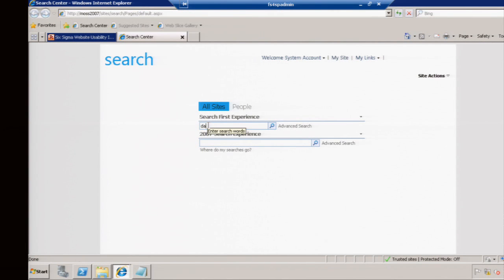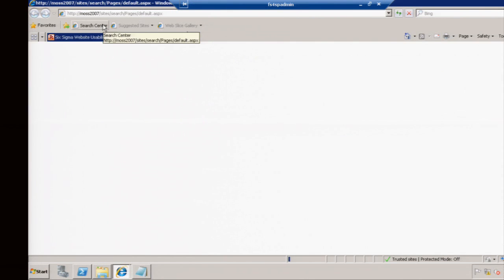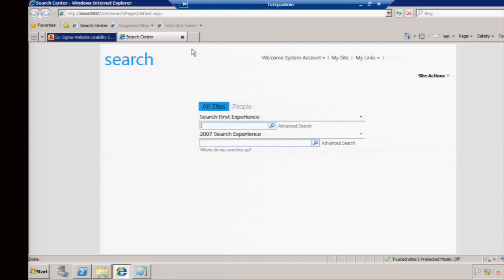your people would be getting when the information is coming from, for example, two different sources, right? So for that, I'm going to go to the Search Center. And I will actually perform a specific query that I know is going to match my documents in the 2010 environment as well as 2007. And you will clearly see the difference.